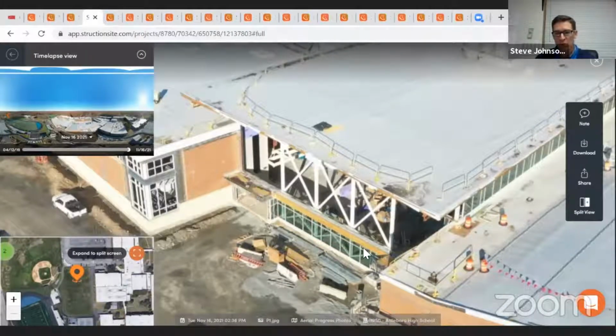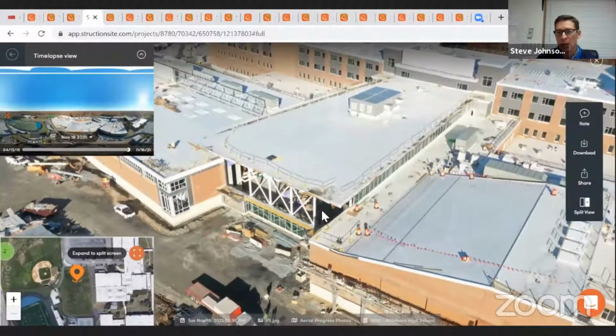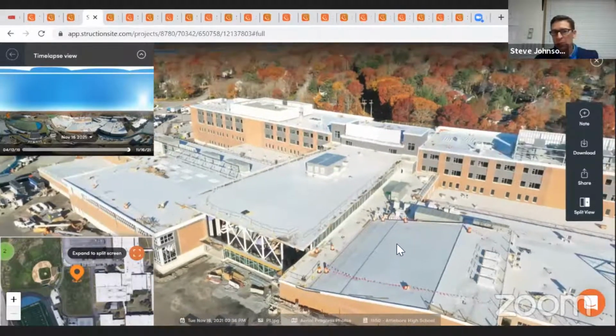The goal is for this to be entirely glazed by Thanksgiving, which is important for us because it's going to keep all the heat in. We have started a little bit of the temp heat in certain areas, and the sooner we get this done, and as soon as we get the permanent gas turned on, we'll be good to go to temp heat the entire building.